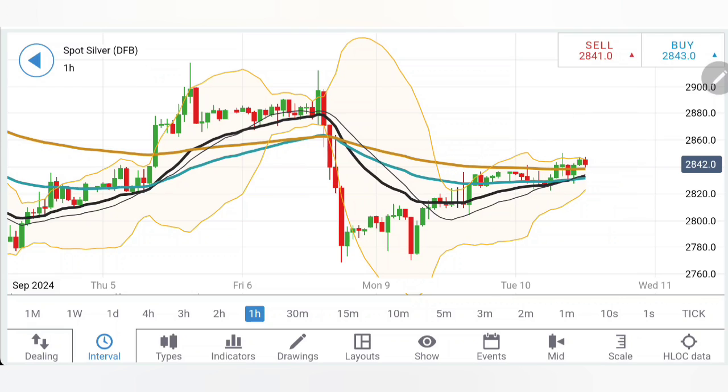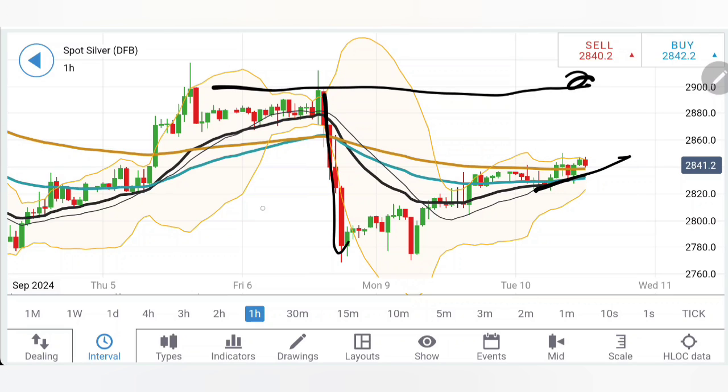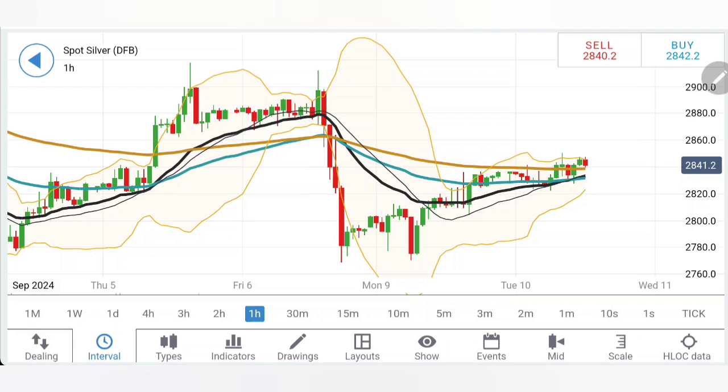Any breakout below 28, you should treat this as a breakout, and then you can look forward to a greater drop. Else, right now, after the drop, this is retracing. It is a retracement as long as it stays below $29 levels. Only above 29 can you say that it is a bullish reversal. If you look at the moving averages, these have crossed over, a slight bullish sign it is.